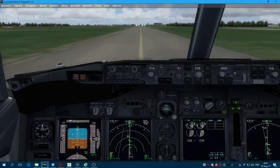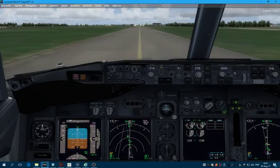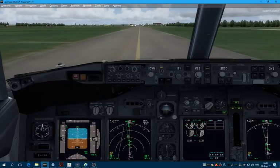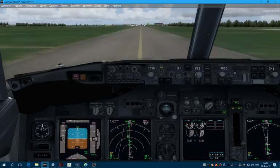Before takeoff checklist. Before takeoff checklist. Flaps 5, green light. Stabilizer trim 5.2 units. Set and checked. Before takeoff checklist complete.